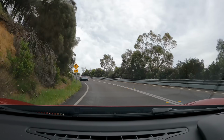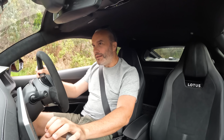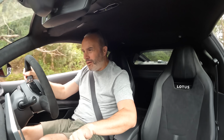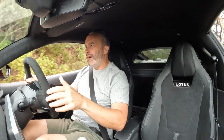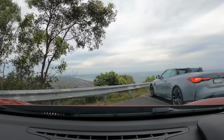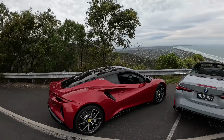Oh, okay, yeah, so once you get it over 4, 4.5, it really starts to go. Right, this is now in sport. So we've just driven up to near the top of Arthur's Seat. Really amazing view. Oh, that's good.